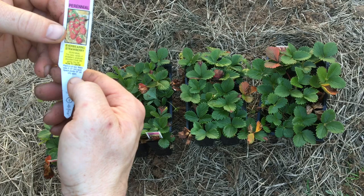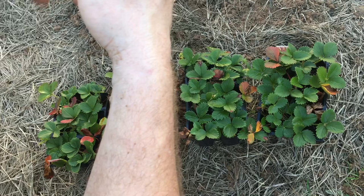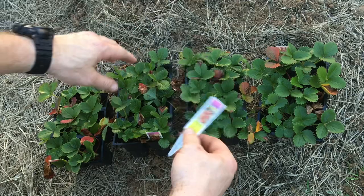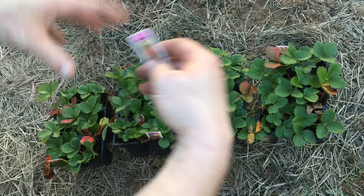All right. So my bed's about 18 inches wide. I'm only gonna have one row of these, so I think I'm gonna space these out probably about 10 inches apart. The reason why is as soon as these plants start throwing out sister runners, I'm gonna take those and replant them. So I think I should have enough time and they won't crowd too much. All right, that's what I'm gonna do. Let's get these planted.